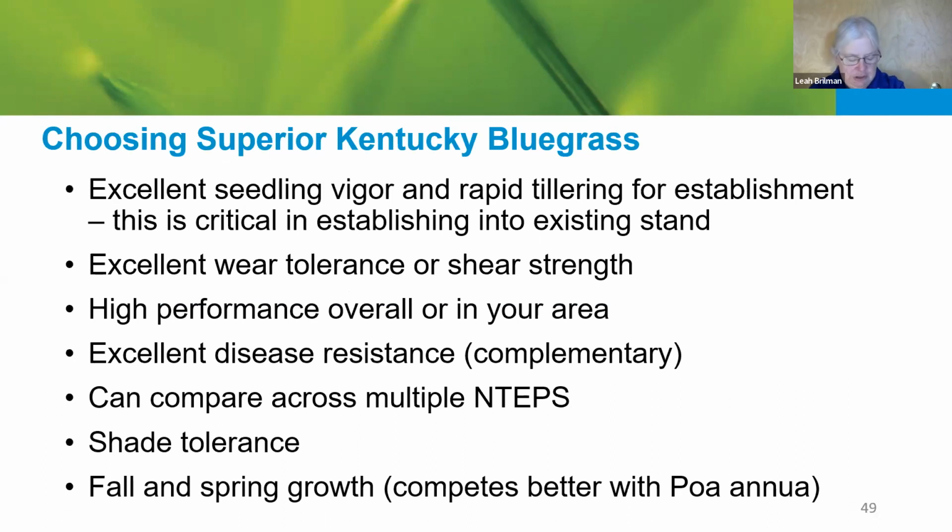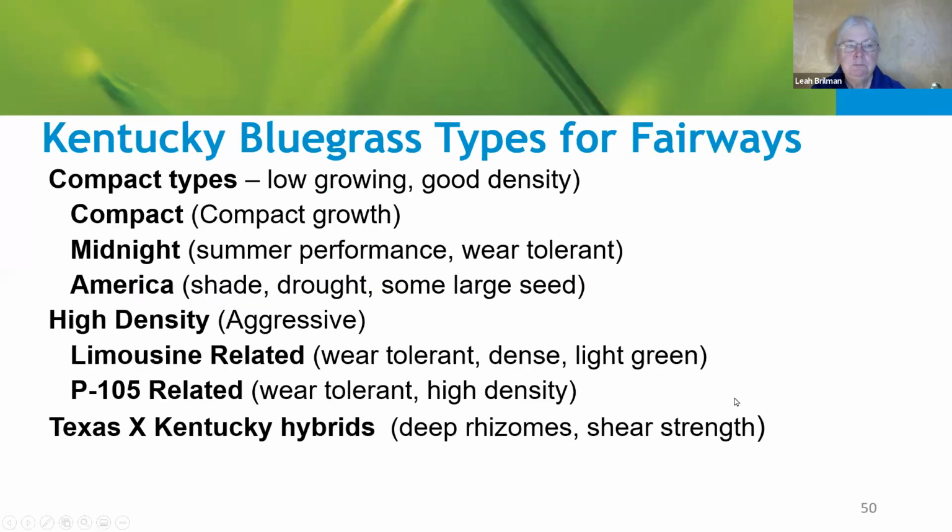So if you want to choose a superior Kentucky bluegrass, you want one with excellent seedling vigor and rapid tillering, excellent wear tolerance or shear strength, high performance overall or in your area, and excellent disease resistance. You can compare across multiple NTEP trials. Bluegrasses are really hard to get into production, I'll tell you that right off. Also look for shade tolerance and fall and spring growth, so you get better competition against Poa annua.